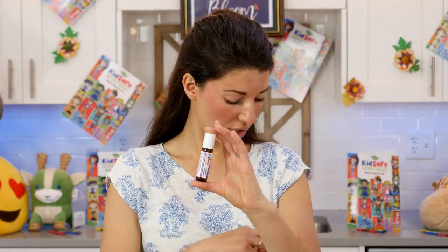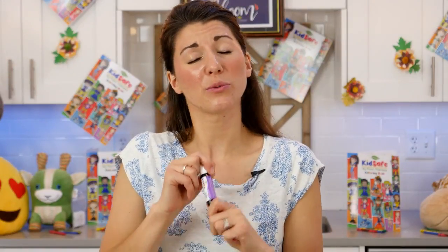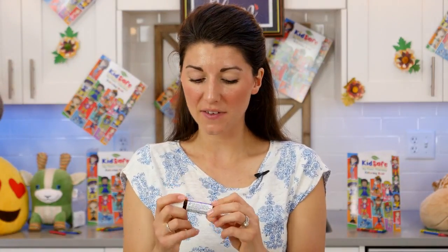Sniffle Stopper. Okay, so Sniffle Stopper, if this was just my personal favorites and not how often I'm actually using these, would be right after Immune Boom for me because I love it. I think it smells really, really good. I really love the scent of it, and it works so good.